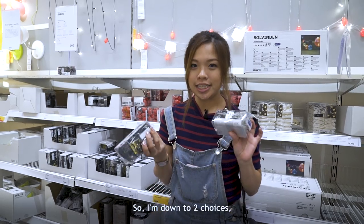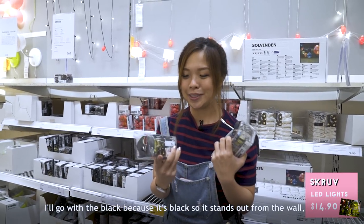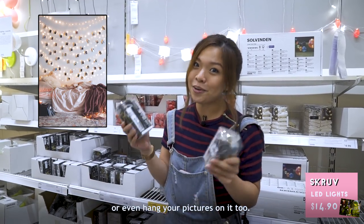So I'm down to two choices. It's either the black one or the clear one, and I'm thinking I'll go with the black because it stands out from the wall. You can create different designs with it or even hang your pictures on it too.